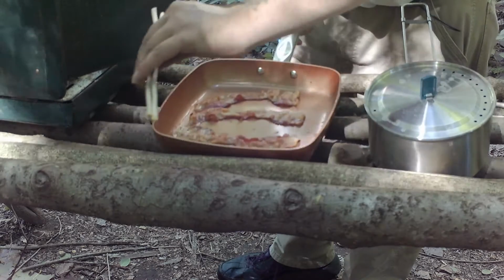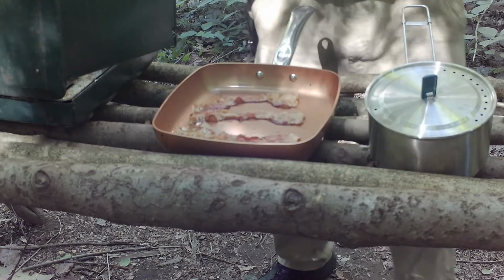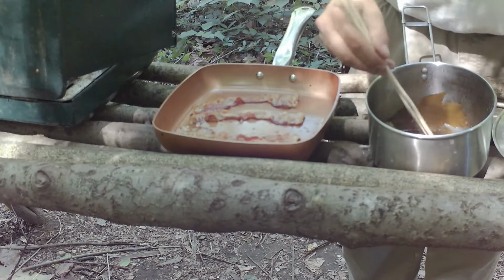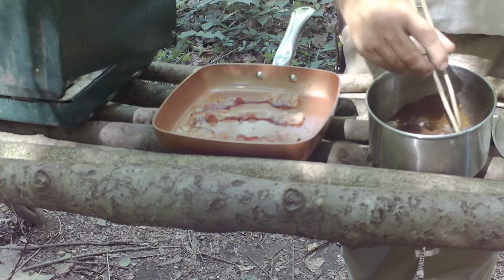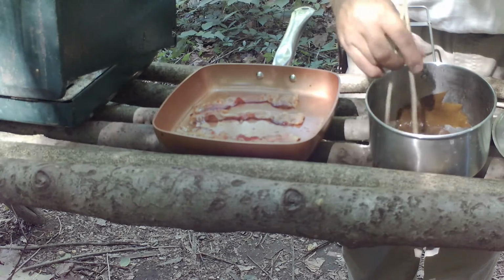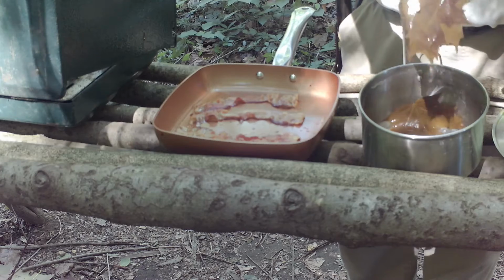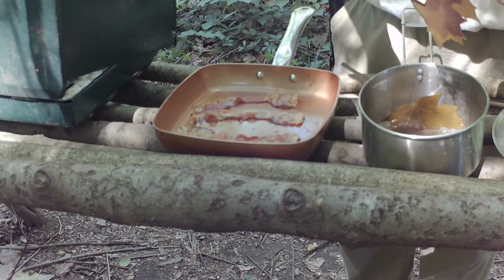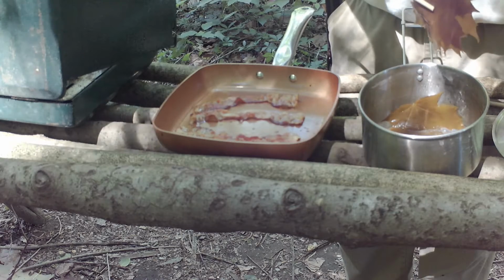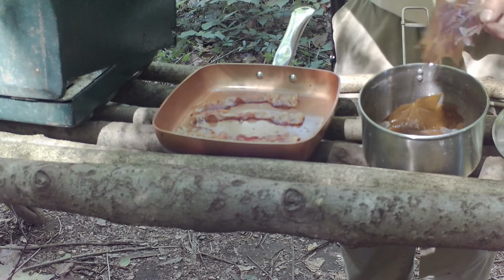Let's see if I can set this up so it's in the camera. Alright, now, the maple leaves here, let's see if I can get a handful of them in there. Okay. Alright. And you see, they just now turned brown.